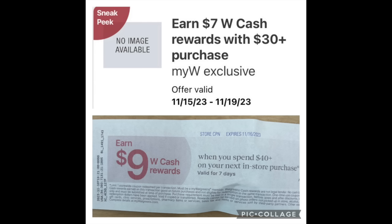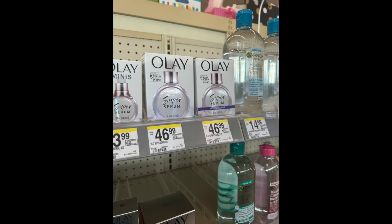Okay, so deal number two, I'm stacking these two boosters, the digital 7 back when you spend 30 and the paper 9 back when you spend 40, and this deal was done in store. You look on the top shelf, $46.99 for the OLAY Super Serums. Look, but don't touch. Those are expensive. They have a regular one and a night one. I opted for the night one because I think I might need that beautification at nighttime. It just seems like a cool little product.